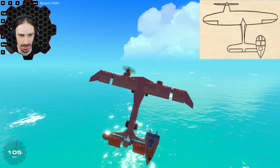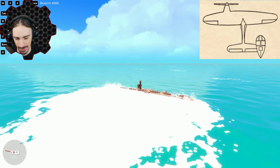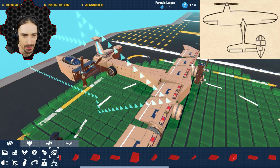It's very wavy. Oh, and yeah, I don't think I'm recovering from that one. No, come on, get out of the... no, it's not gonna happen. So there's still something wrong with this. And I do feel like it comes down to a center of lift and center of mass thing.